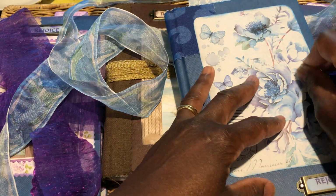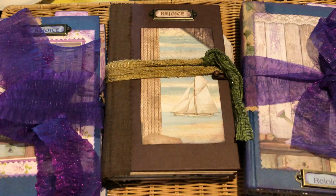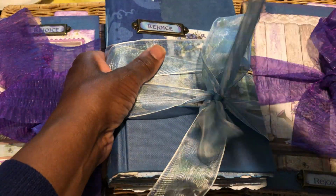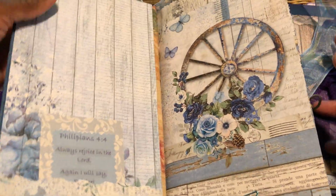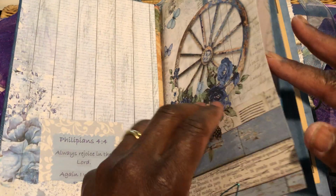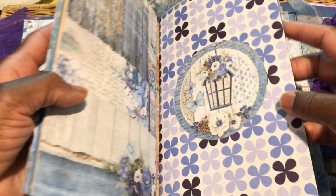So, floral blue. Let's pop that to one side so I know. The other one's very similar, to be fair. Let's see how we're doing. Don't know what we're doing for time. Very similar. And that one I popped the scripture in the front. There you go. So that's the first signature.